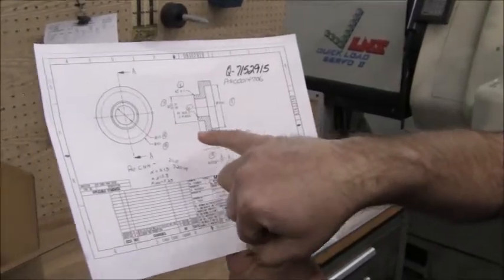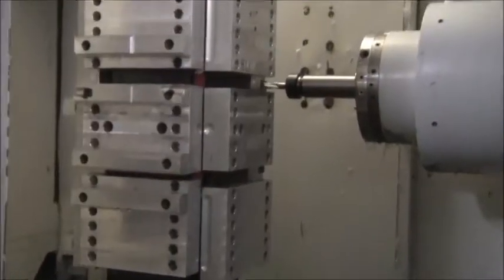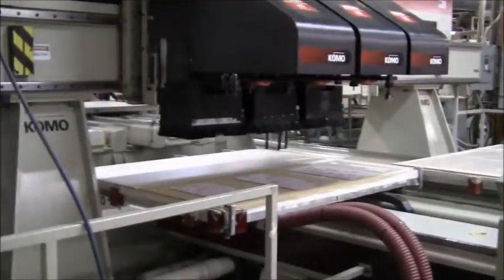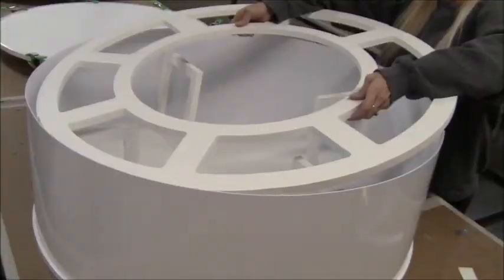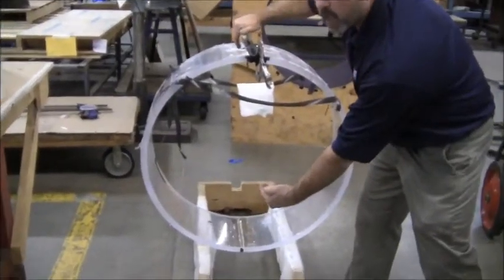If you prefer to buy finished parts or components, we have extensive machining capabilities. Our fabrication team can cut to size, mill, route, drill, cement, assemble, and thermoform to your specifications.